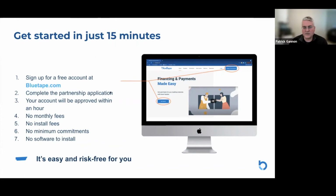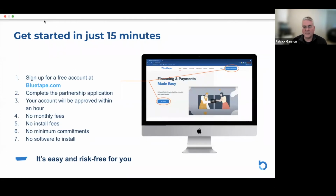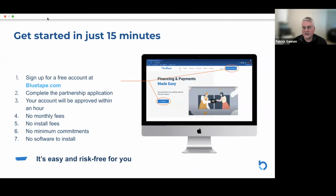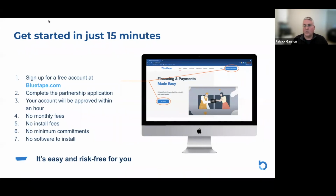Sure. So as I said, you start on the website, you sign up in the upper right-hand corner. You're going to be, as a supplier, completing a partnership application. We take information about your business, contact information, and so forth. Once we get all that and you're approved, you're ready to go. We don't charge an installation fee. There's no monthly fee. There's no minimum commitment. It is really simple to get going. We charge on the transactions when they go through, but we don't charge to get underway. So it makes it really, really easy to get started and, frankly, just try it out, see how well it works for you.